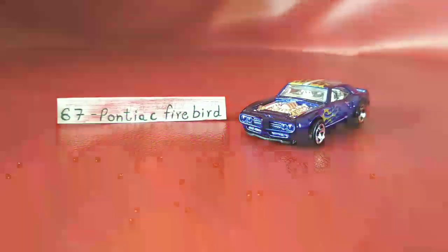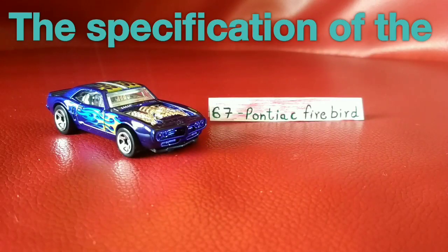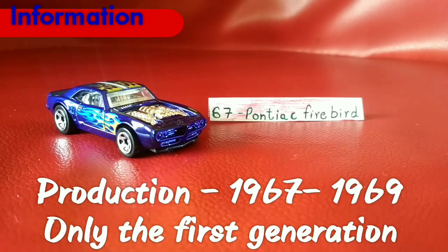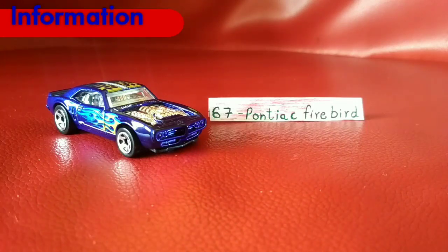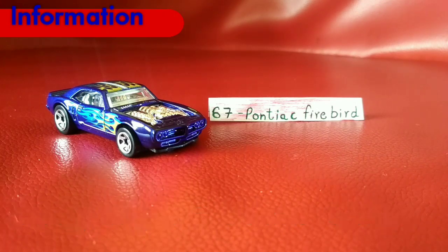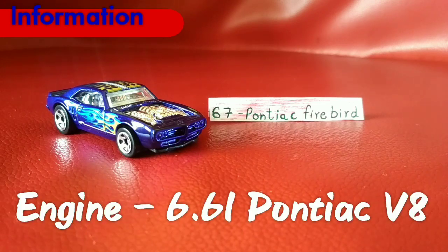Okay, guys, so here we are once again to know something about this cool 67 Pontiac Firebird. So let's move on to the production again. The production actually began in 1967 and ended in 1969 for the first generation Pontiac Firebirds. The body style is a two-door coupe. And moving to the engine, you already know it's an LS, but not the whole thing. The engine is actually a 6.6 liter Pontiac V8.